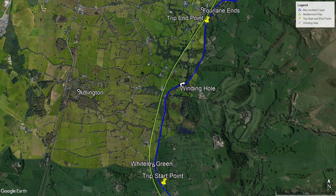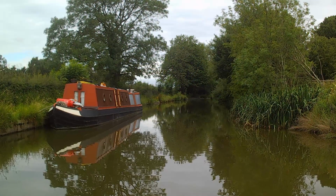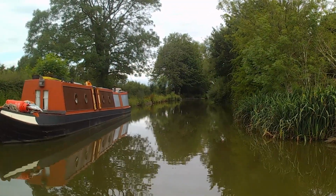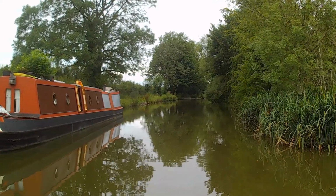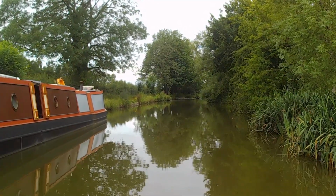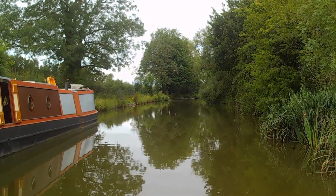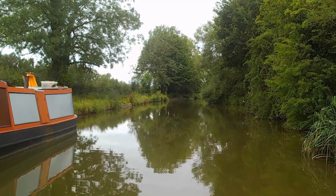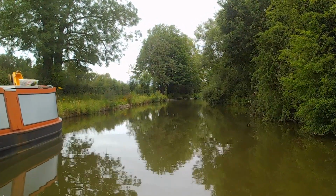The green line is the Middlewood Way, which is a disused railway line which is now used as a cycleway and footpath. Now this is one of those boat trips where most boating channels would probably leave this out because there aren't any highlights along the way. There's no real places of interest, but it is attractive countryside and it's an important part of the Macclesfield Canal, and as you know I like to cover all of it and not just the highlights.